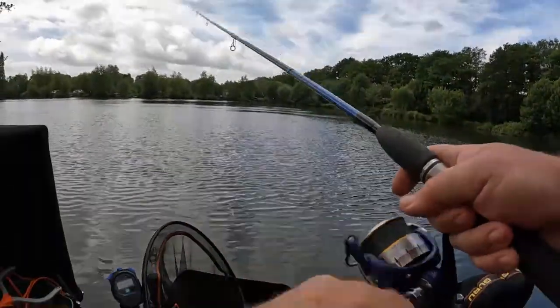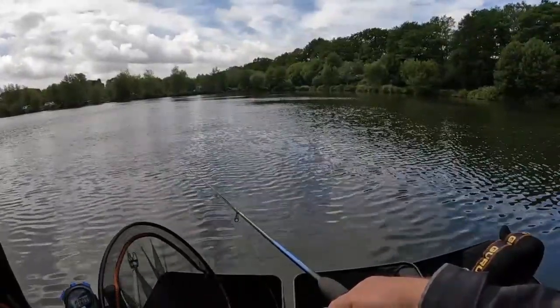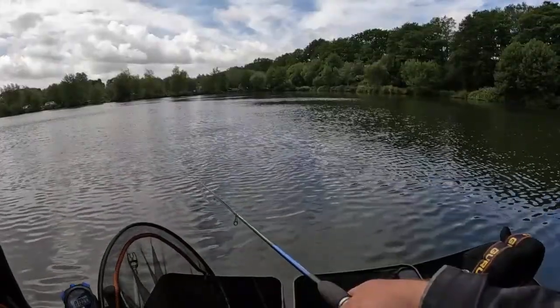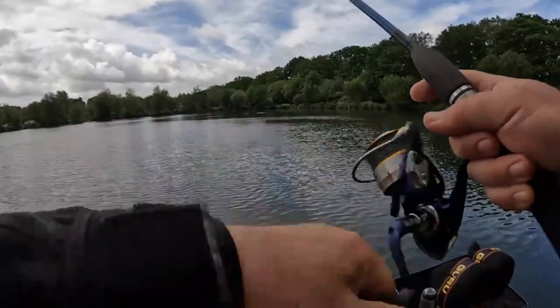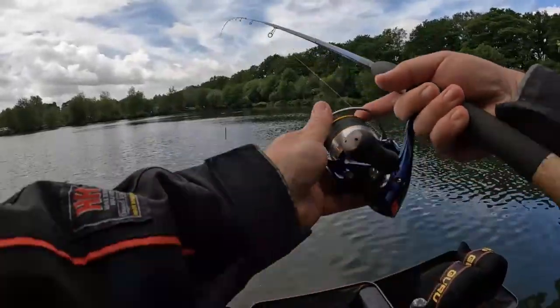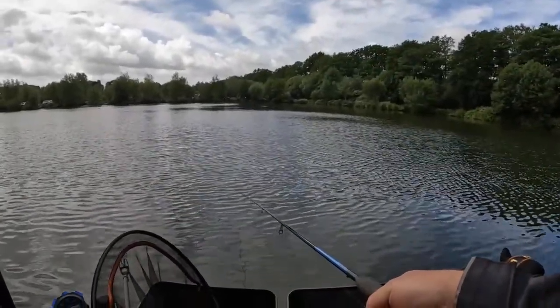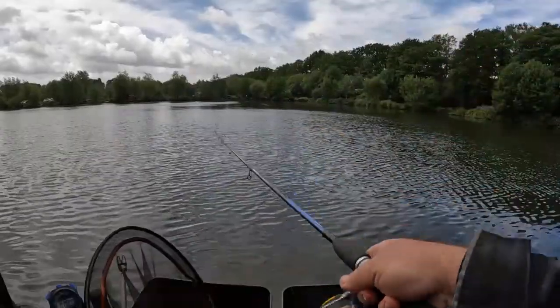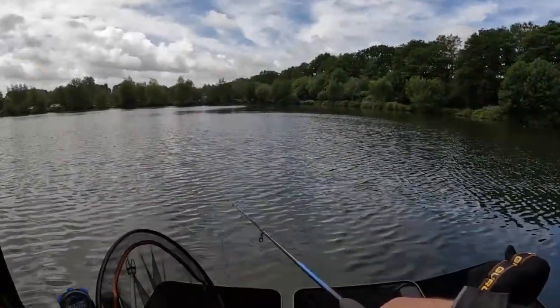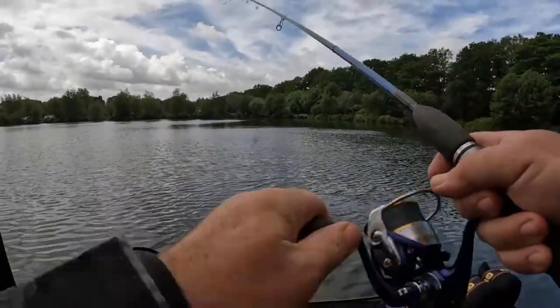But this part works very hard, Graham, and you get the plop as soon as the bait lands. Those fish come shooting over at 100 miles an hour, grab the pellet. Just got to keep working though, you can't stare at it too much.